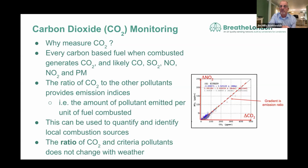The ratio of those pollutants to the CO2 tells us how clean the combustion is. And every kind of fuel and every kind of combustion process will create a different ratio of CO2 to those criteria pollutants. So by measuring CO2 and looking at that ratio, we can calculate emissions indices, or if you like, a fingerprint of how clean or dirty the combustion process actually is. And if you do that over a period of time, you can look at how the fleet of vehicles on the roads are changing. You can look at how domestic burning is changing. You can look at a whole range of things.